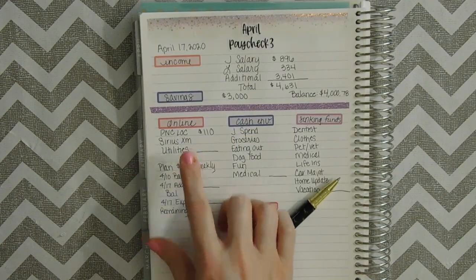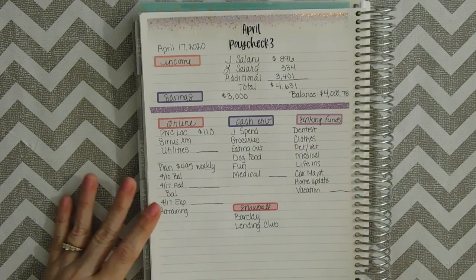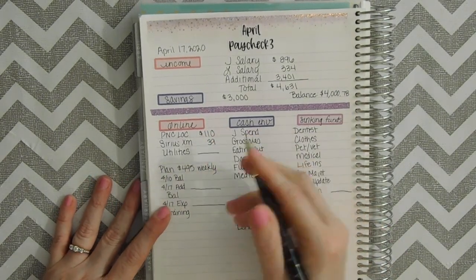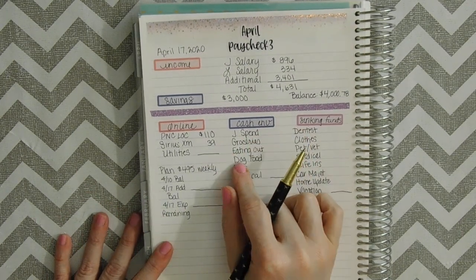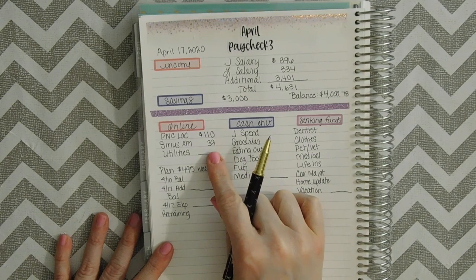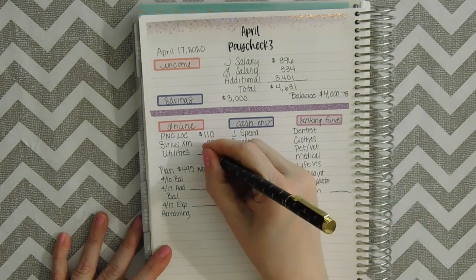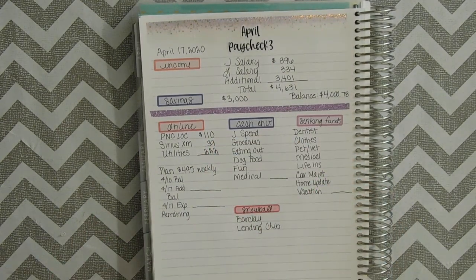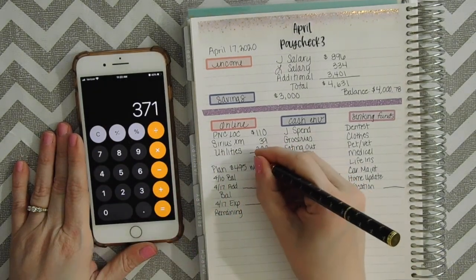Our SiriusXM bill did go up, so we were on a promotional period, and now we're not. So it is now $39, but we do enjoy having it. We have it on 2 vehicles, plus we have it on the computer, and we play it at the store. And so that ends up being worth it to us. And then utilities is $222. So the total for all of that, $371.